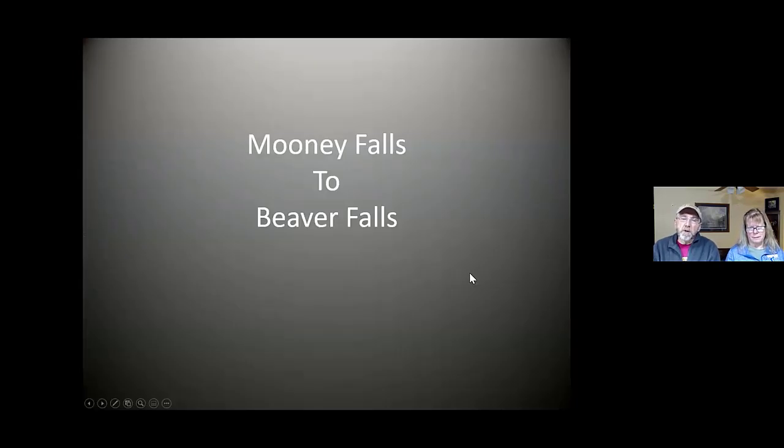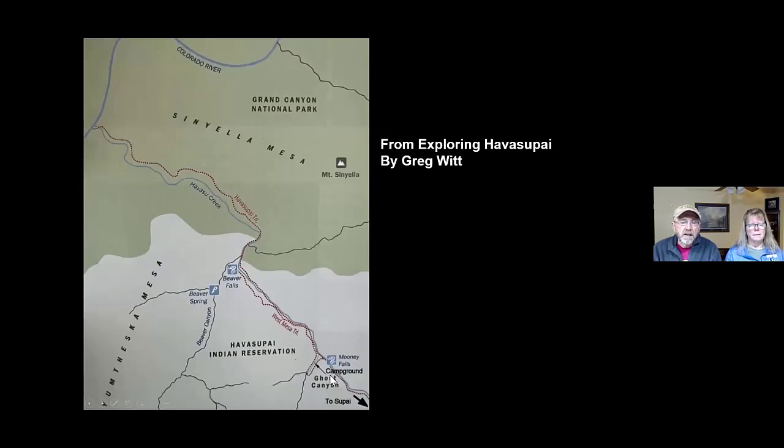So then if you keep going down from Mooney Falls, you can go down to Beaver Falls. If you see this little map here, Supai is further up this way. The campground's right here by Mooney Falls. If you keep going down, you get to Beaver Falls, and right near Beaver Falls is the edge of the reservation, and then you're into the national park. If you keep hiking down, you can get down to the river, but there's nowhere to camp along the way. Once you leave the campground, there's nowhere you can legally stay down there.